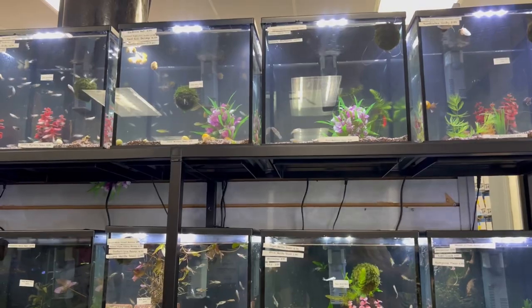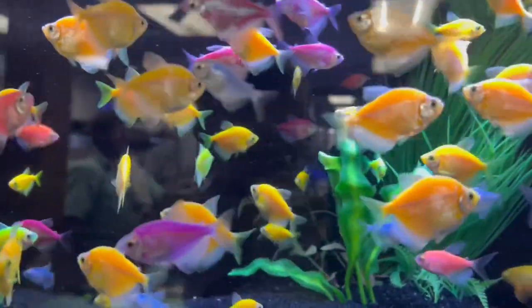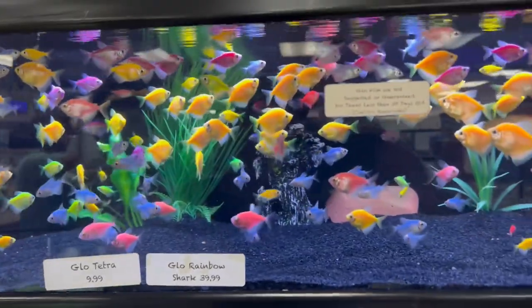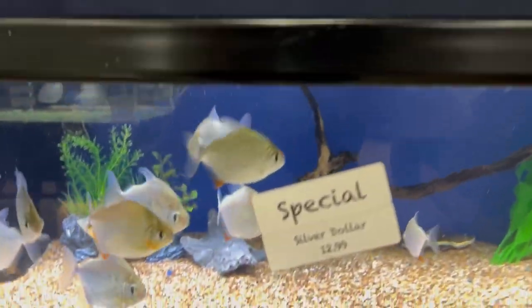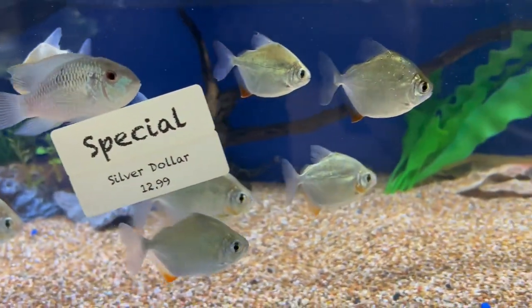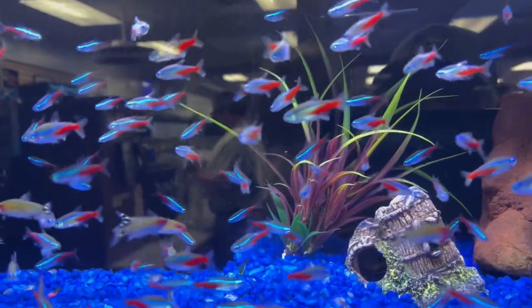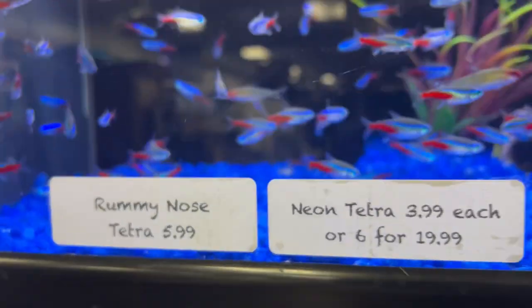Nano fish, and of course you've got your candy fish, your glow fish, very very popular, good entry level fish for kids. Silver dollars, not a bad price. I sure wouldn't mind adding 3 or 4 more to my 210 gallon. Got a great selection of neons in several tanks.